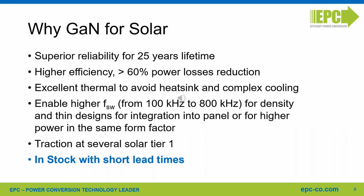The minimal switching losses allow higher switching frequency from 100 kHz to more than 1 MHz for density and thin designs for integration into the panel or for higher power in the same form factor. EPC GaN technology has traction with several solar Tier 1 suppliers, and during this prolonged silicon MOSFET shortage, EPC GaN devices are in stock with short lead times.